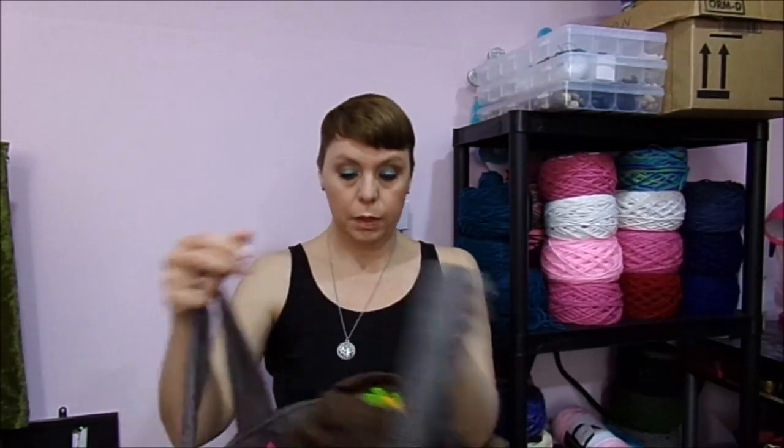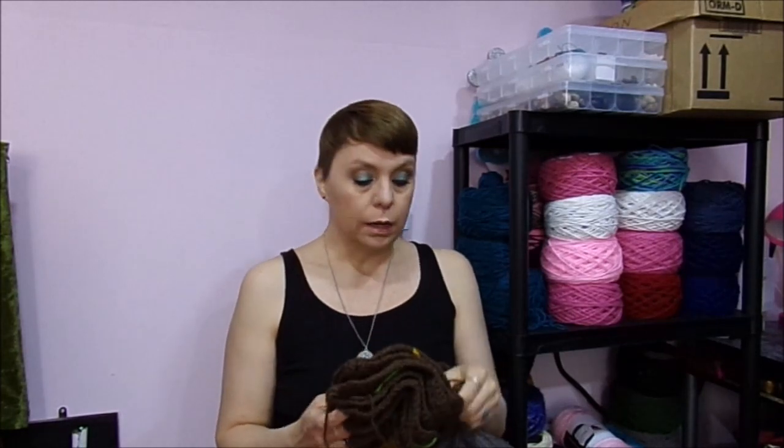I'm going to jump right into the projects that I've been working on, which is not a whole lot. I had hoped that I would have had that sunflower top done by now, but I haven't. So I did one more square on it. That's about as far as I've gotten, since it's been a while.